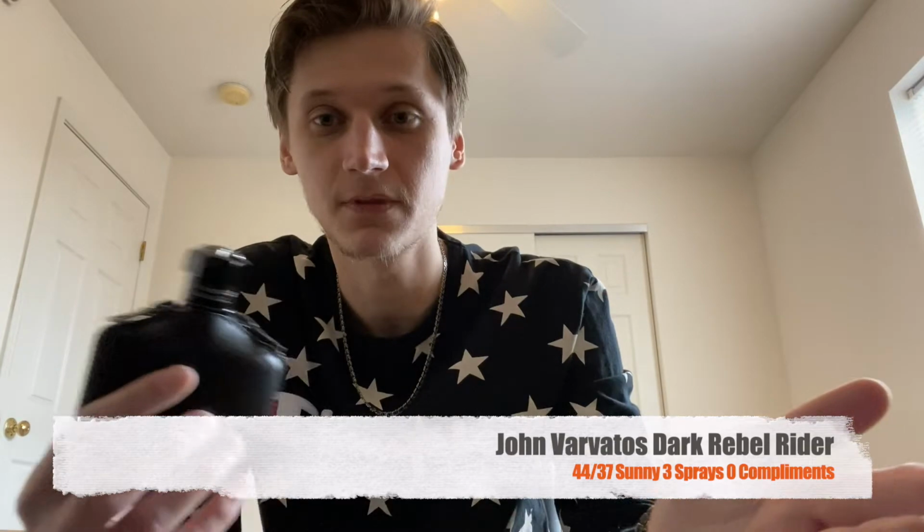You should only probably wear this with a leather jacket in the fall or winter time, because that's what this is most suitable for. It's just very dark and smoky, and that's pretty much what this fragrance is in a bottle, just completely dark. Now it is pretty strong, even though it doesn't last that long. Kind of like the known thing with John Varvatos.